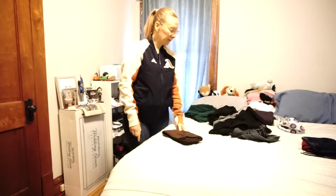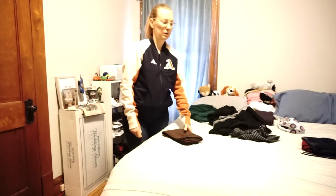So I think I'm going to get rid of all of these. I'm going to regret that decision when it's cold and I want leggings. But I need to just replace these with something that actually fits.